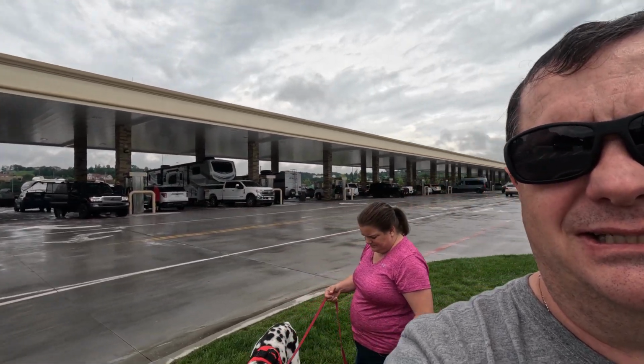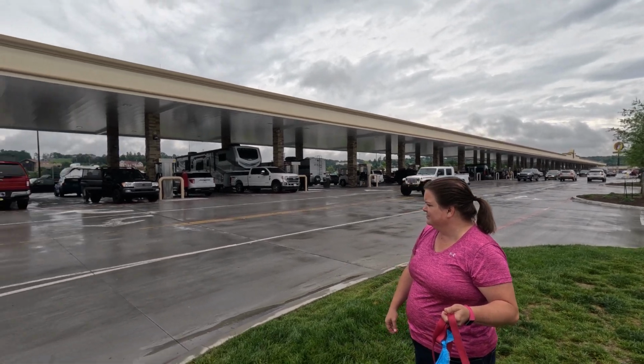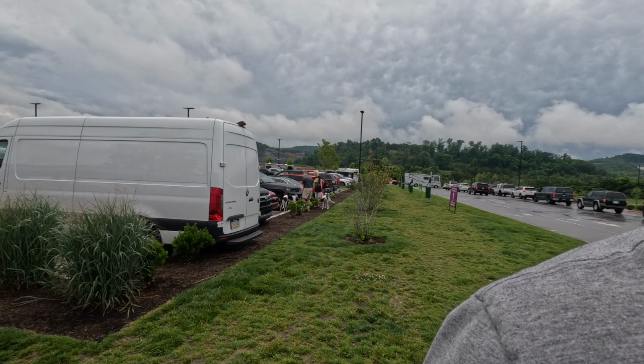So it looks like for the big rigs, pumps 1 through 10-ish or so are the best way to get in because it gives you the most room. It's like 3 to 4 lanes you can turn in. Here at the end, you can see we're on the end here. Now we're giving a quick walk to our puppies, but the rest of the pumps, the ones down there, you have to fight the traffic and the parked cars to get back out again. Not impossible, it's just I wouldn't do it with a big rig.